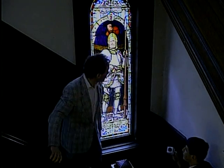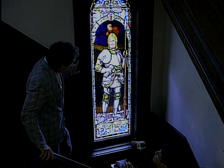Well, Alf, we're just going up to the second floor. We're not even there. Look at the stained glass. Now, tell me about the stained glass. This is quite interesting.